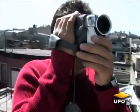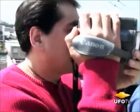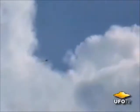Everything we've seen about the flying spheres already seems complex and incredible. But in May 2009, the Mexican skywatcher Alfredo Carrillo filmed a phenomenon that has never been seen before. All the objects are dark-colored. The witness is filming against the sun. But there are more surprises to come.